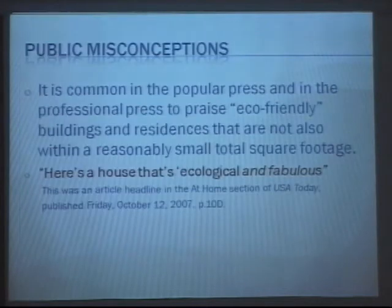Okay, so I want to talk a little bit about public misconceptions because I know this is probably what you're familiar with. In the popular press and even our professional press, we will often praise eco-friendly buildings and residences, and we'll talk about them being just fantastic because they're eco-friendly or they're sustainable or healthy, whatever it is. And yet they'll be really large spaces. And I want to talk about that just for a little bit, and I'm going to refer to a couple of basic things.